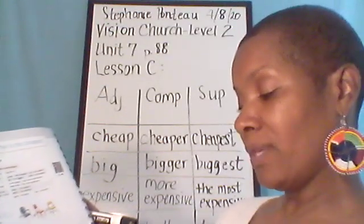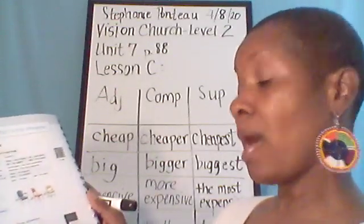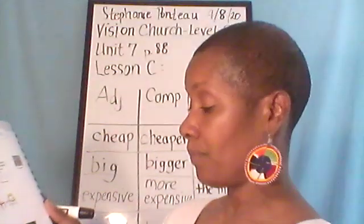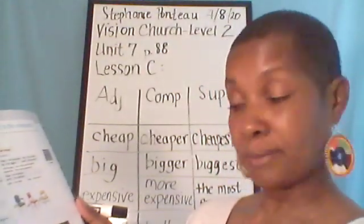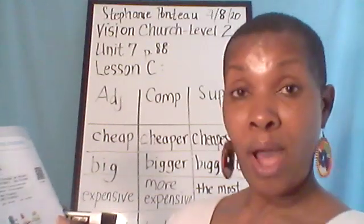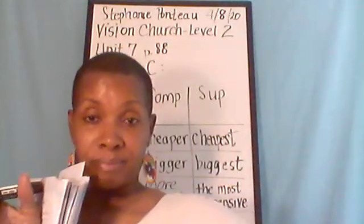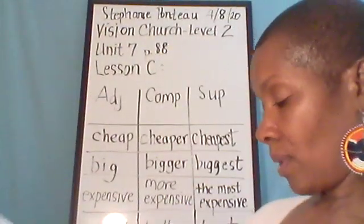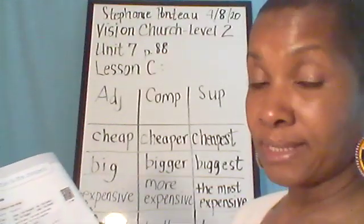Okay, number 4, which TV is the oldest? The second TV is the oldest. Number 5, which TV is the smallest? The second TV is the smallest. Number 6, which TV is the widest? And wide is like this way. The first TV is the widest.